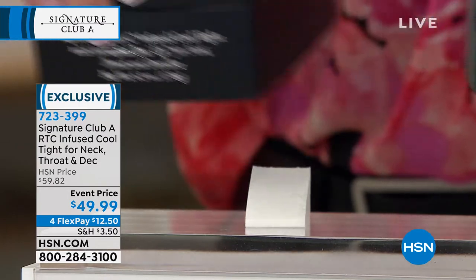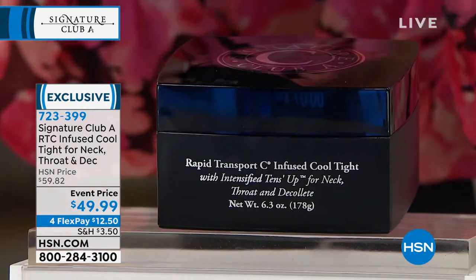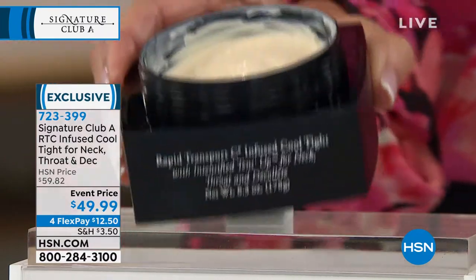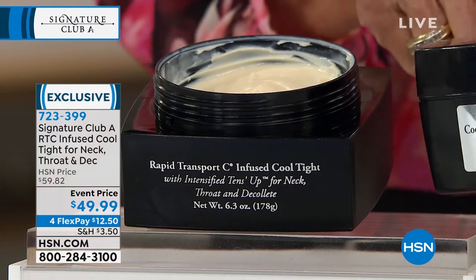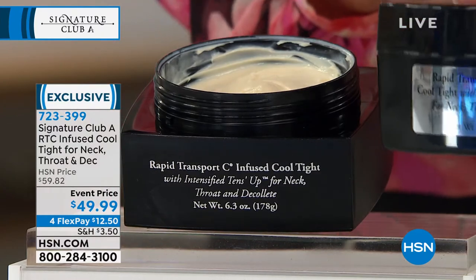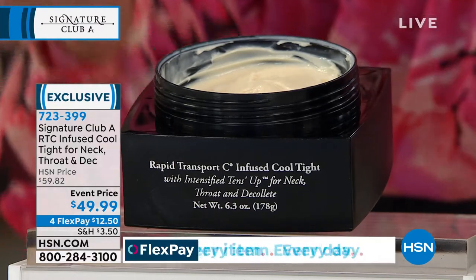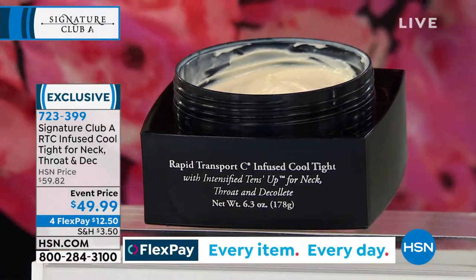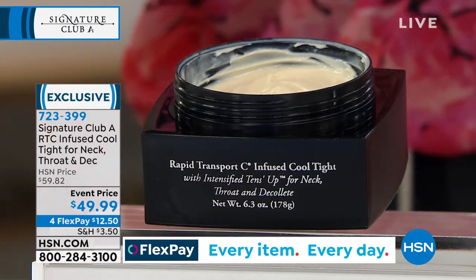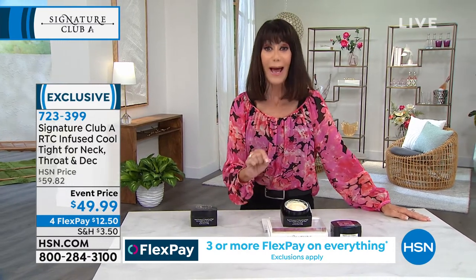Look what you're getting today. This gigantic, let me put this one in so you can actually see it. Gigantic 6.3 ounce size for the same price as the 3.4. So it's an incredible, incredible buy. I love the 4Flex today for beauty. This is our last day of 4Flex payments on everything. $12.50 any credit card, HSN card, it's $10 to get this home. And you have the 30 days.